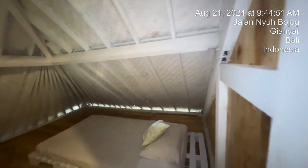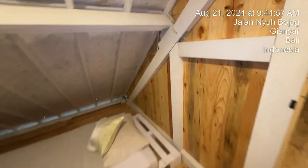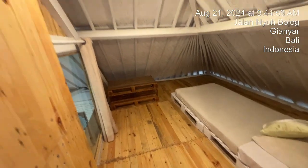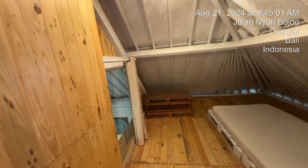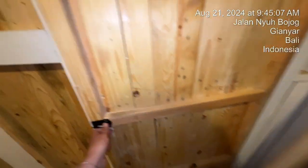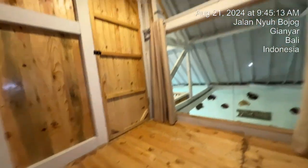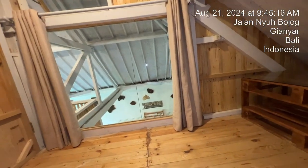Open this door. Secret room in here. Where's the light? So yeah, here's the secret room. It can be an office, meditation space. You can look down. It's actually pretty cool. It's like a little nook. You sit on the bed and look down.